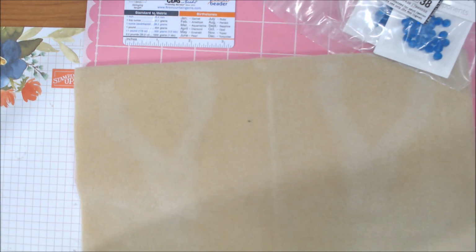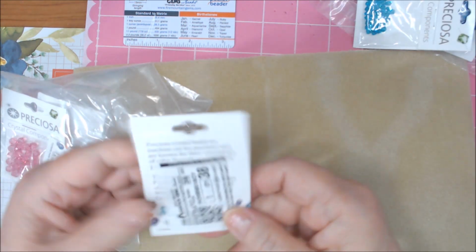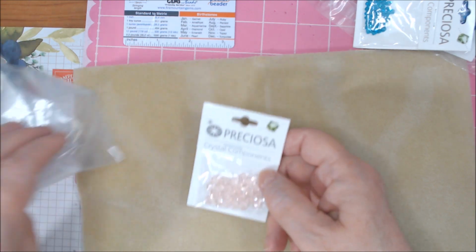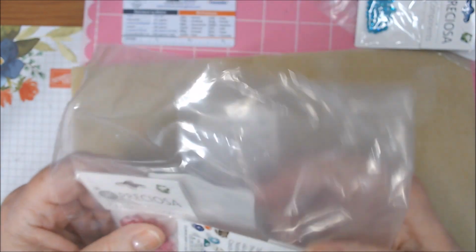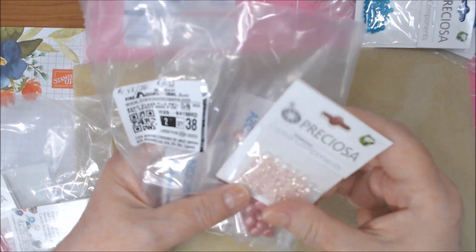And then I think to go with them, I got some more Preciosa rounds. Let's see which ones. Not those. Light rose round. I think it was these. And then I also got these darker ones. So let's see what color. I think the lighter ones is what I got to go with these.